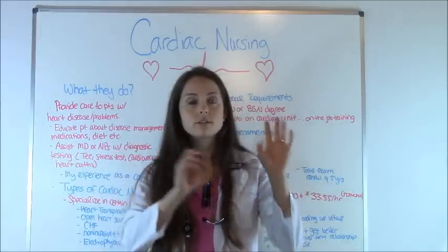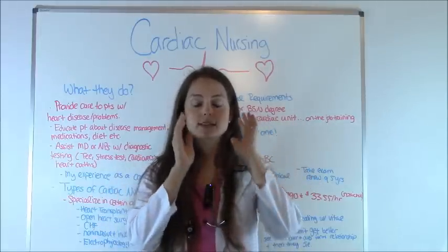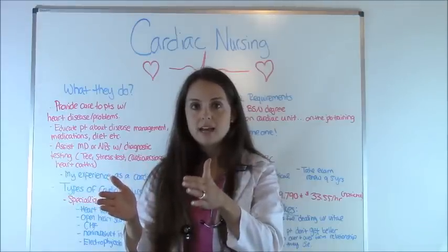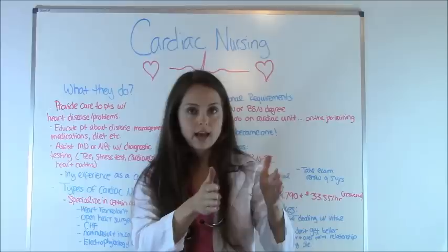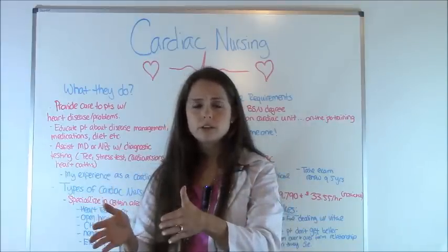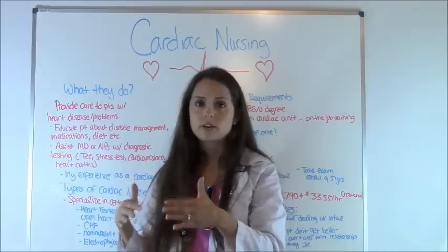Because whenever I worked on the floor as a progressive care nurse with congestive heart failure, and then I went to the stress lab, I've seen how if I didn't have that progressive care cardiac foundation already, I'd probably have been really confused and wouldn't have been able to understand a lot of things I was doing at first.